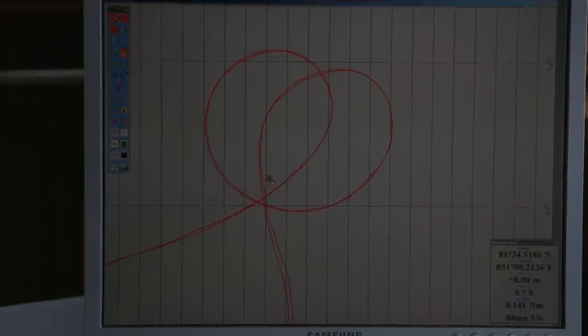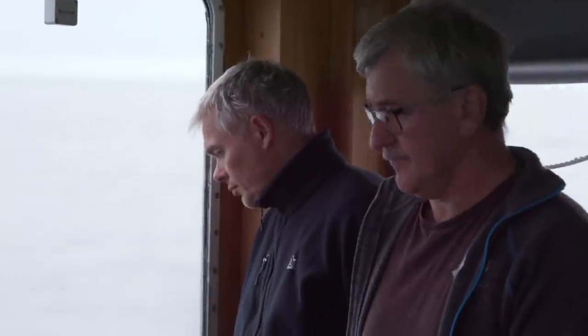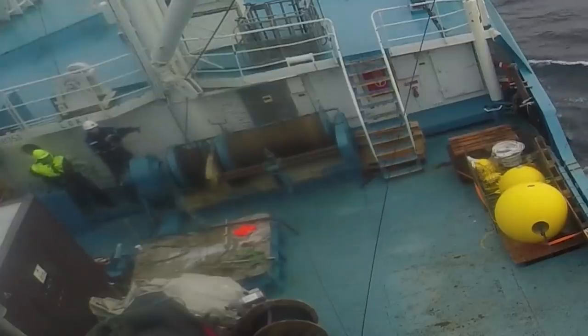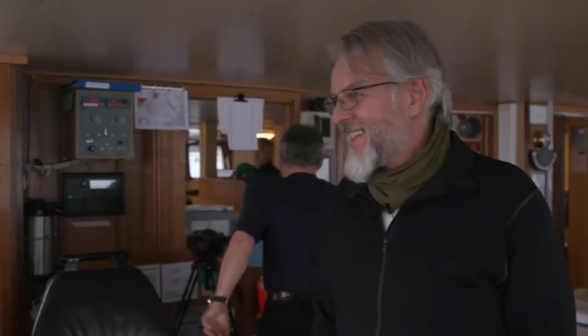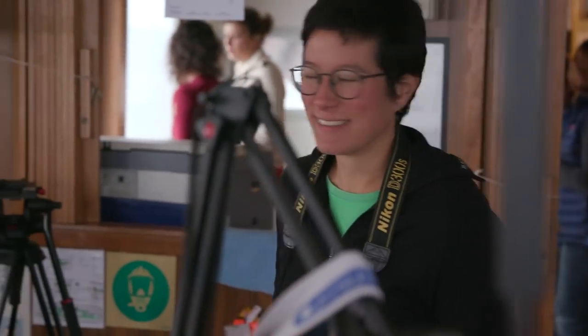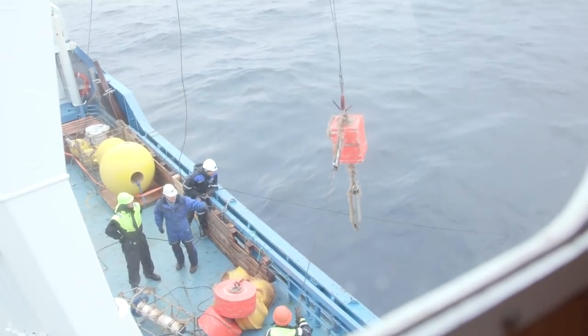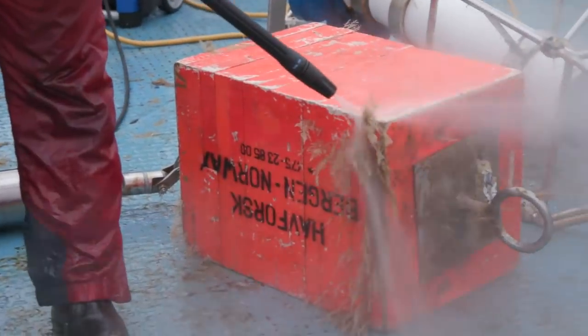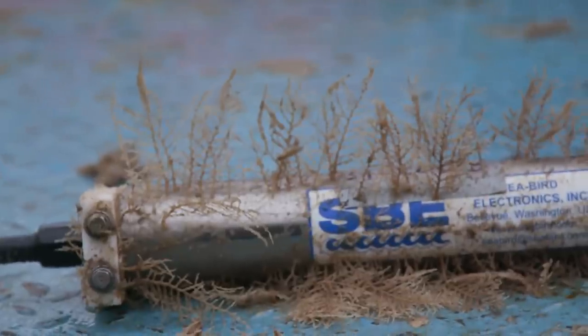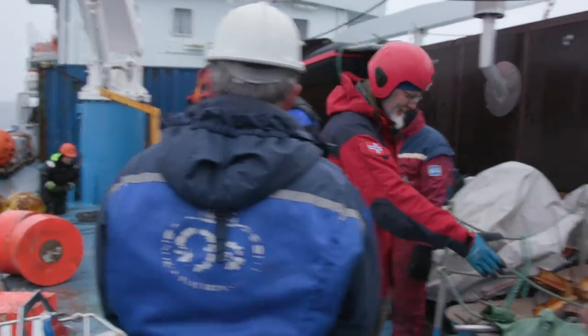So we've done a full loop around the mooring now. We'll start pulling it back in and see if we have any catch. We have a mooring. All right, this is good. That's really thumbs up. Like everything else that spends a year or two in the Arctic, it's grown a beard. Kirsten, good job.